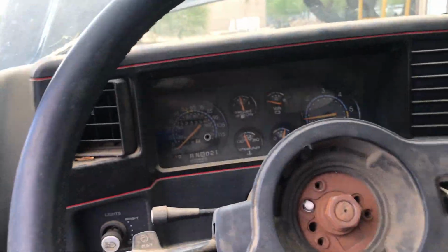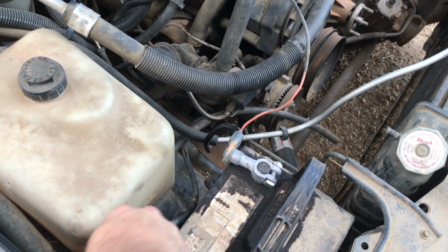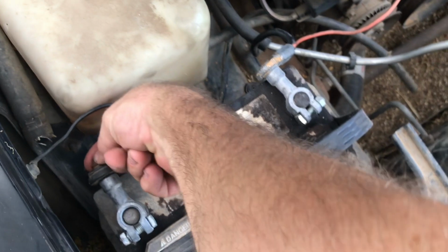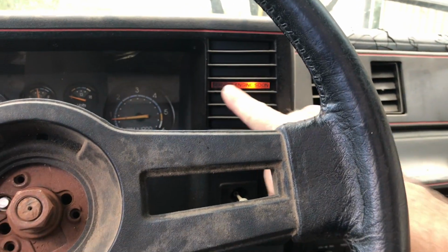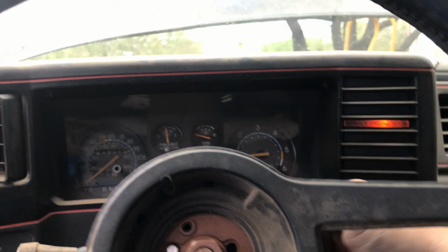Nothing. Okay, well, let's do some digging. Alright, well, I did some wiggling here and discovered I had a bad connection here on the negative. This was just not working right, so now I've got some clickage going on in here. And I think that's some of the smog control deals. We're going to just let that click. Ooh, sure enough, got me the service engine soon light. That's positive. I wonder if the starter works. Had a buzzer there for a second.